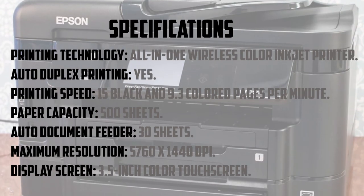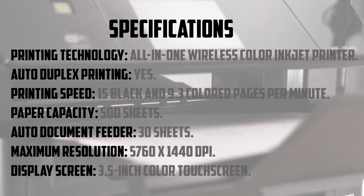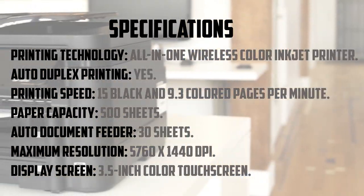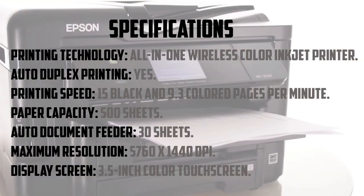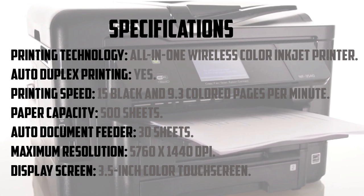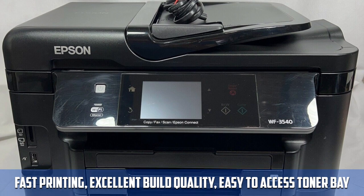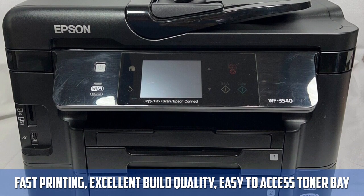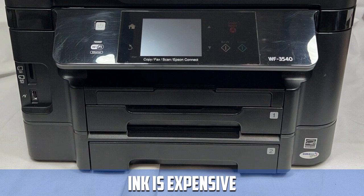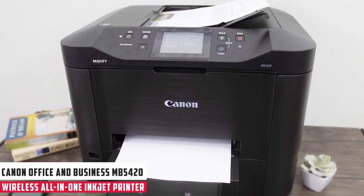Specifications. The printer features are a wireless color inkjet printer, auto duplex printing, a capacity of 500 sheets, an auto document feeder, a maximum resolution of 5760 by 1440 dpi, and a 3.5-inch color touchscreen display. It prints 15 pages per minute in black and 9.3 pages per minute in color. Pros: fast printing, excellent build quality, easy to access toner bay, convenient usage, great value for the price. Cons: ink is expensive.